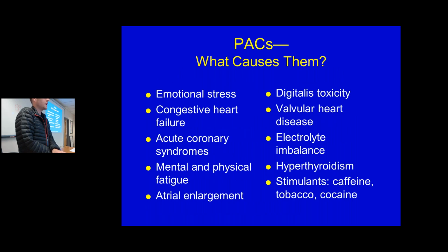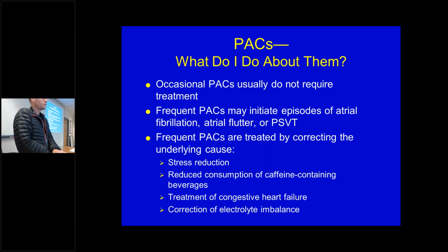Basically, with all of those things, either there is a mechanical problem with the heart, disease, heart attacks, dead muscle tissue, congestive heart failure causing problems with the conduction system, or you're causing the sympathetic system to ramp up. Anything that's causing that: hyperthyroid, stimulants, electrolyte imbalance, all of those things. Emotional stress, physical stress.